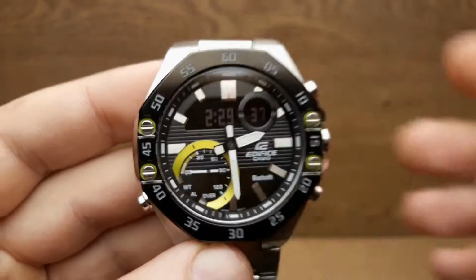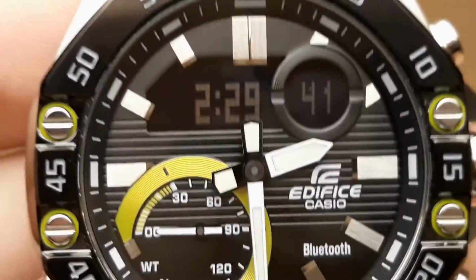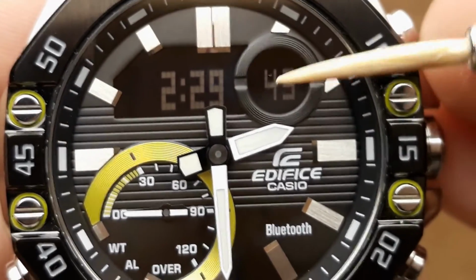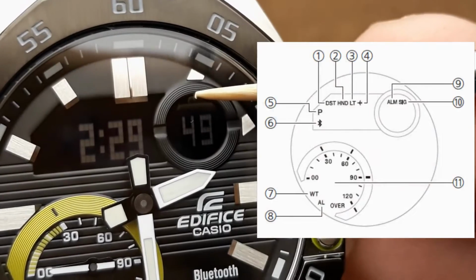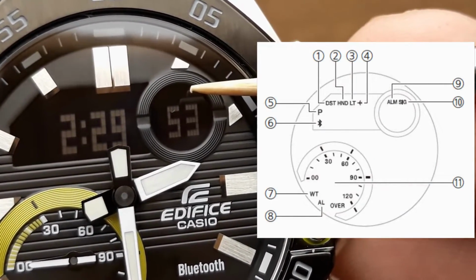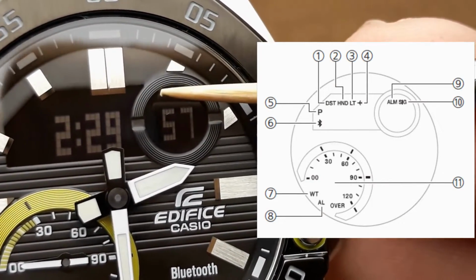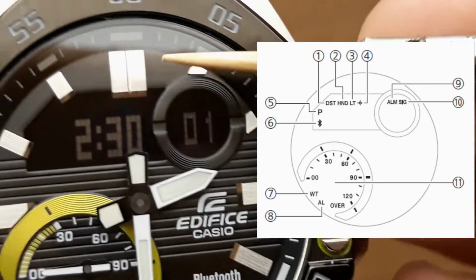So according to that, the watch uses the digital display, or let me just put a picture over here so you can better see what I'm talking about. Up in this circular digital display, you would have the signal and the alarm lit up when you activate the alarm and the hourly time signal.